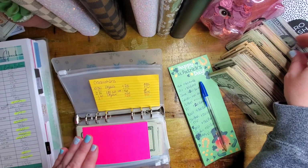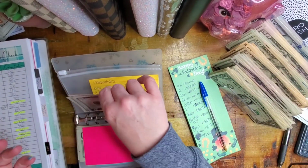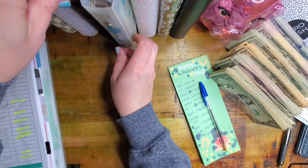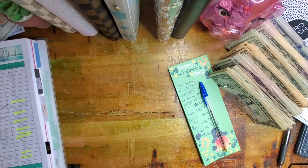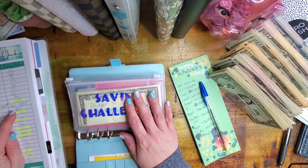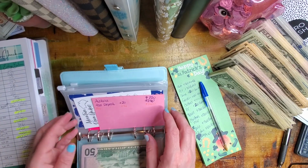Celebrations had 75 in it, 50, 70, and 5. Perfect. We're getting there, you guys. And then we've got the savings challenges, and this shouldn't be too bad because we kept this already intact. So savings challenges we kept intact. Then we've got Australia. So we do need to figure this out.